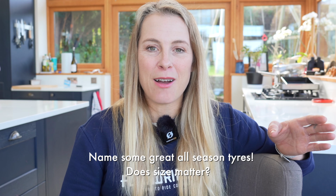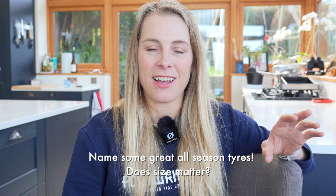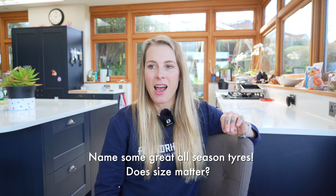The last question I'm going to answer, oh, there's a couple of good ones. Another question here about tyres. This seems to be a popular topic when it comes to gravel. And I'm being asked about great all-season tyres and whether size matters. I think size absolutely does matter and it can really affect the ride feel essentially.